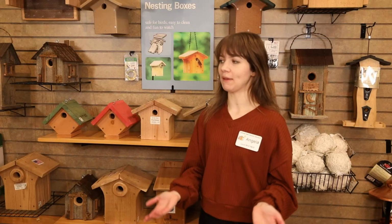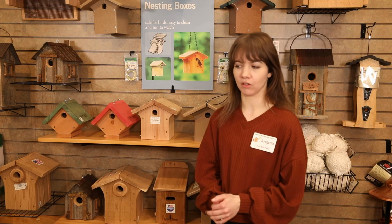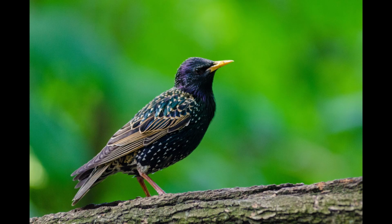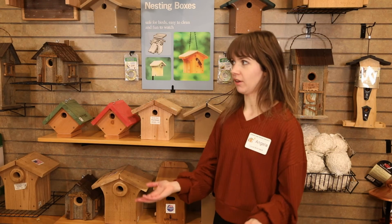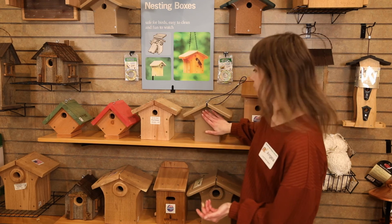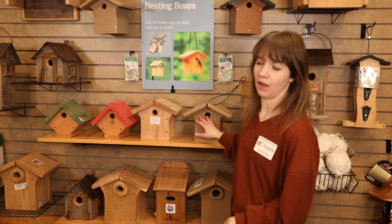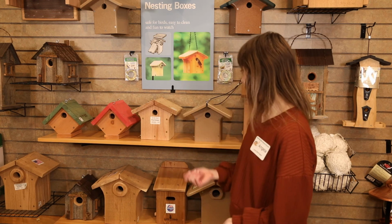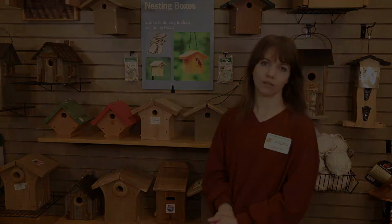We do not want to encourage invasive species like European starlings from occupying nest boxes. So if you do see a European starling checking out a nest box, like you see them coming in and out, make sure that there are no starlings in the box, and just block off the nesting holes so that you can discourage them from using up your nest box. And until they leave, take it down, and then another visitor may occupy your nest box.